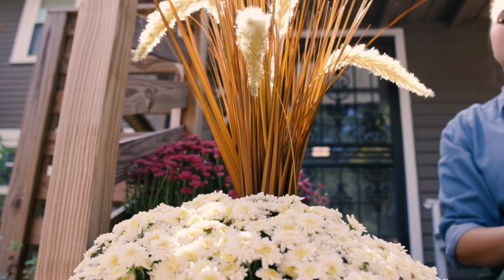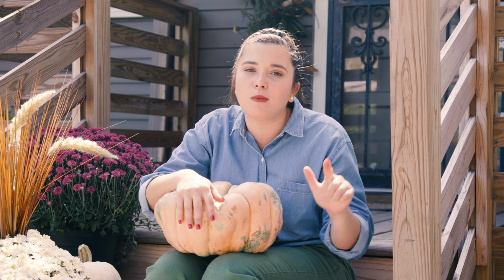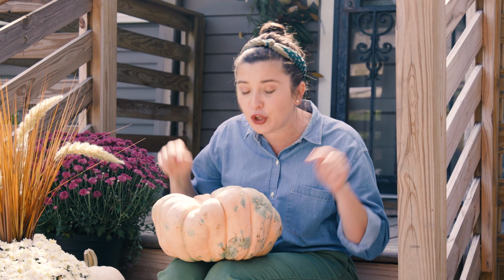All right, let's get down to it. Pumpkins and mums, those are the staples for a fall porch. Here's what you need to know. Every year I spend oodles of money on pumpkins and mums, but this year I actually did my research. I found these heirloom fairy tale pumpkins, y'all, at Walmart of all places for around $5 a piece.